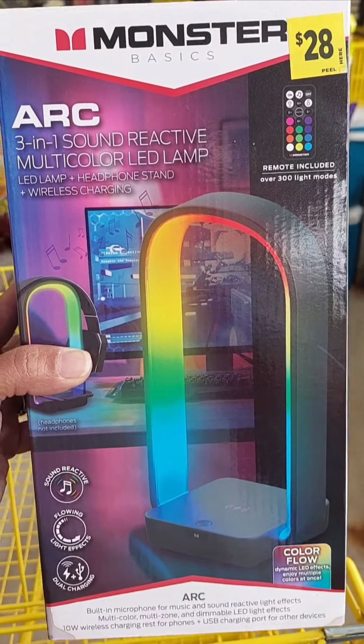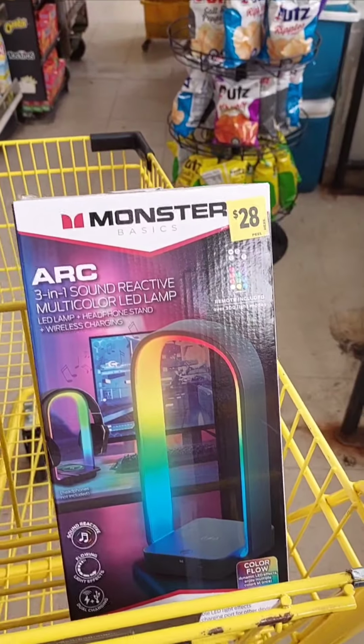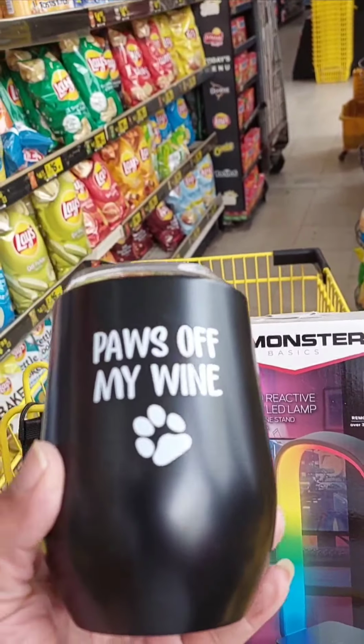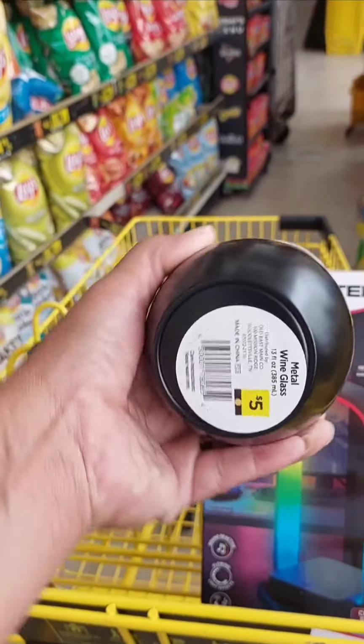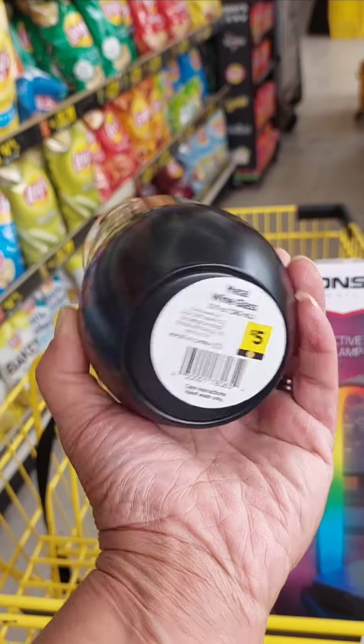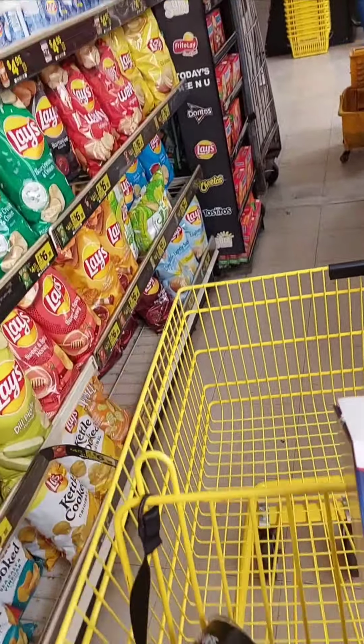I don't know what it says, a wireless charging stand. That is so cool. And I'm shopping the 90% off Brown Dot. This is a Brown Dot. And this is 90% off. It'll be 50 cents. It's cute. I like that. So let's go see what else we can find.